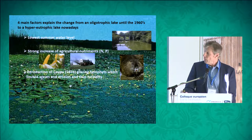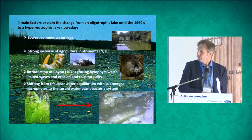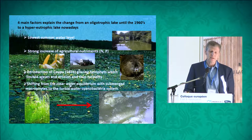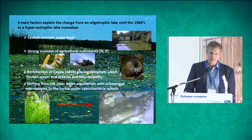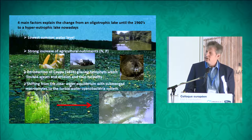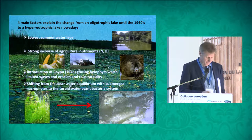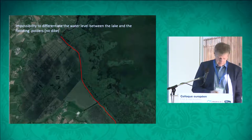nitrate and phosphorus, the introduction of Kuiper changing the functioning of the ecosystem and shifting from the clear water balance supported by the submerged macrophytes, so a shift to the turbid water situation.